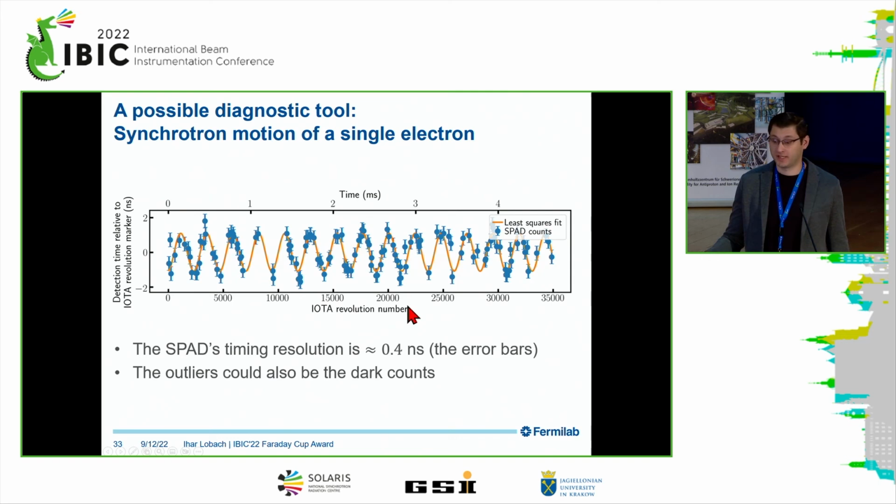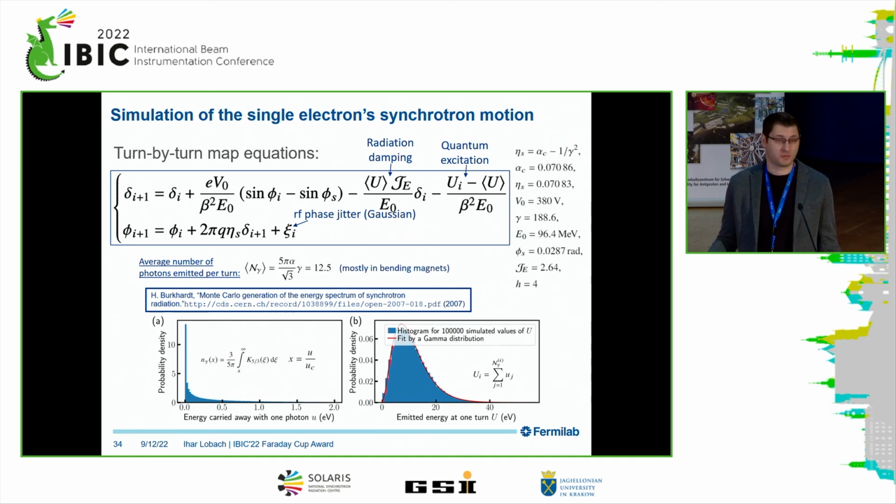And we decided to use this as an opportunity to compare the measurement and the simulation of the synchrotron motion. We used the following term-by-term map equations for the relative energy deviation and the RF phase of the electron. These equations included the radiation damping term, the quantum excitation, and we also included the RF cavity phase jitter as a random Gaussian variable. To simulate the quantum excitation term, we used the Monte Carlo generator for the energies of bending magnet radiation photons from this paper.